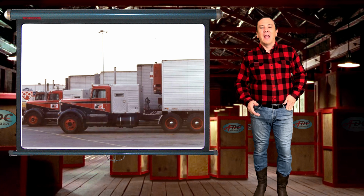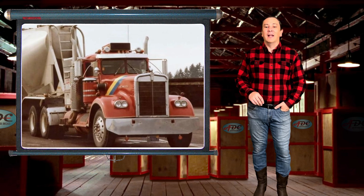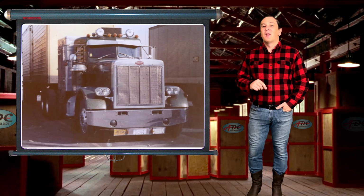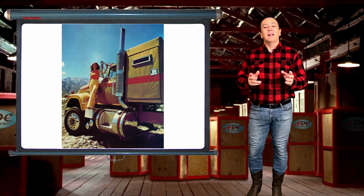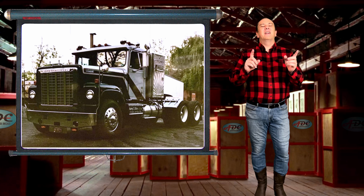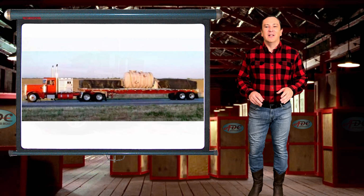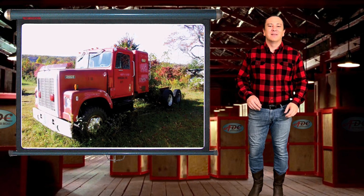Mercury sleepers came in two standard heights of 58 inches and 64 inches. Mercury made their sleepers 90 inches long with standard widths of 30 inch, 34 inch, 36 inch, 40 inch, 48 inch, and 60 inch. Whew! They covered the gamut for any trucker's needs. But guess what? If any of those standard dimensions wouldn't suit a driver, Mercury would build any custom size.